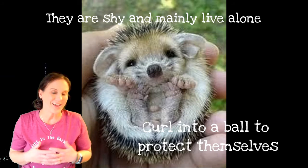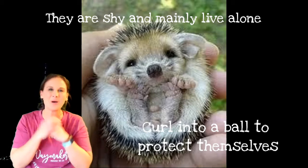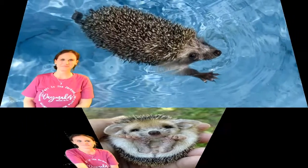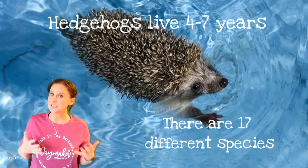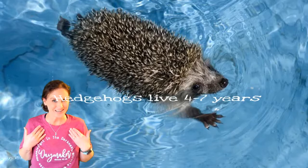Hedgehogs are shy, and they mainly live alone. They also curl up into a ball to protect themselves from predators. The lifespan of a hedgehog is 4 to 7 years, and there are 17 species of them, none of which are native to the United States.